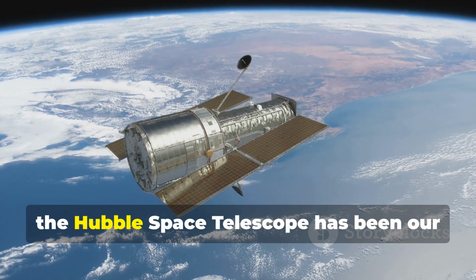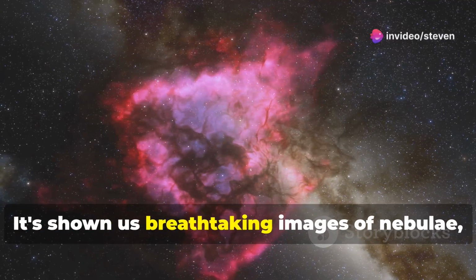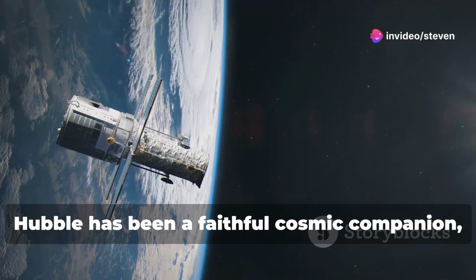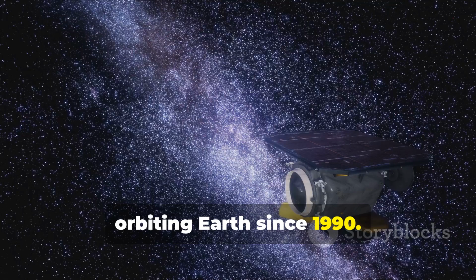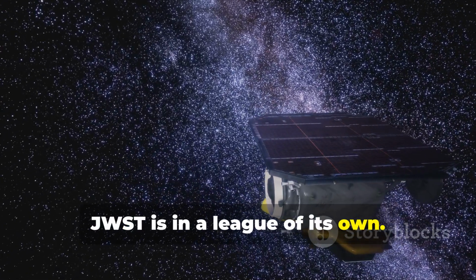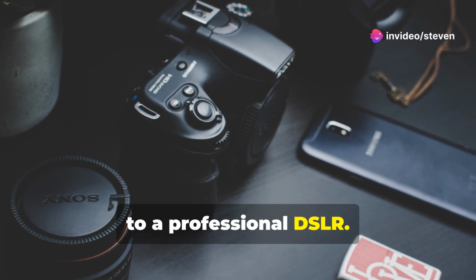For decades, the Hubble Space Telescope has been our premier eye in the sky. It's shown us breathtaking images of nebulae, galaxies, and planets. Hubble has been a faithful cosmic companion orbiting Earth since 1990. But as remarkable as Hubble is, JWST is in a league of its own. It's like comparing a smartphone camera to a professional DSLR.